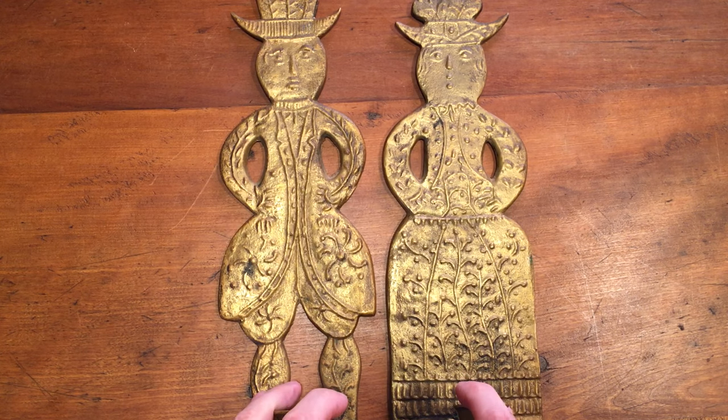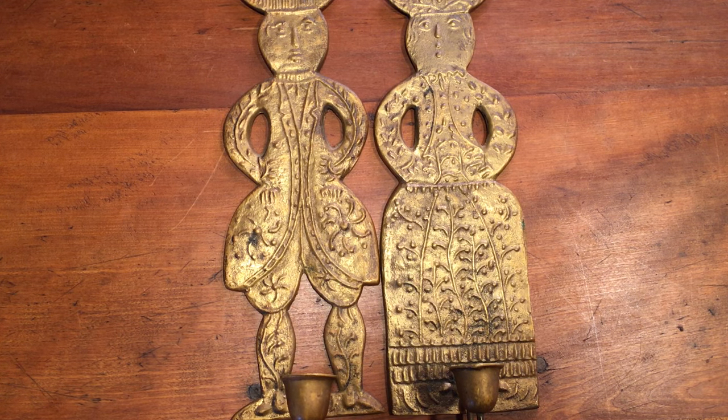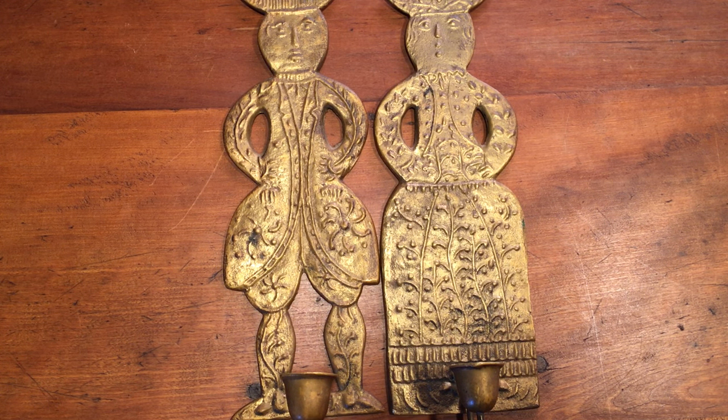I didn't get these in a box lot. And I got a best offer of $140, which I accepted. So funny thing about these is I was just about to lower the price down to about $100 on these.